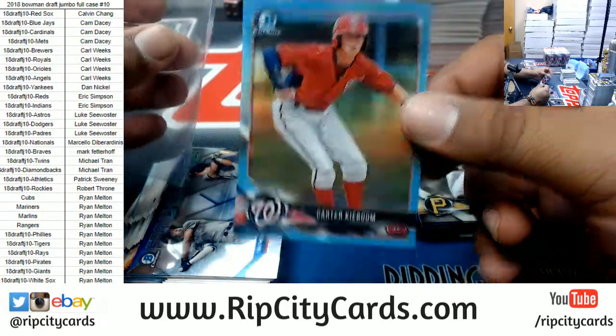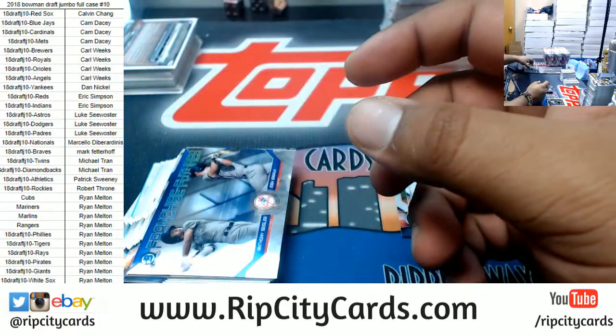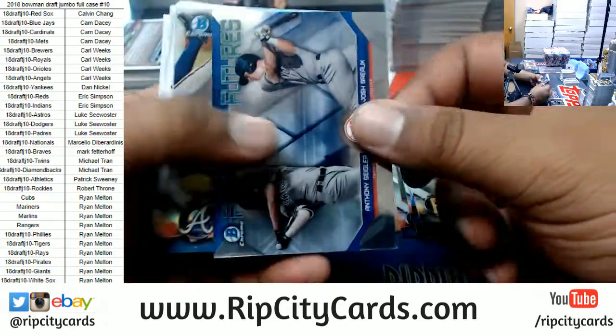Carter Kaboom to 402 for the Nationals. Yankees insert.